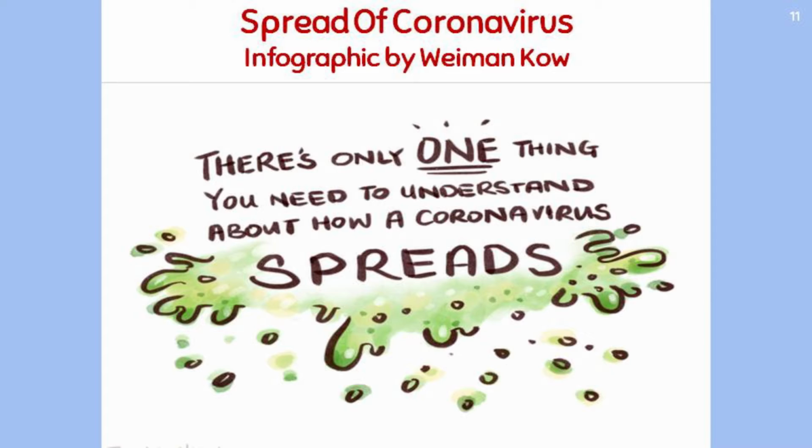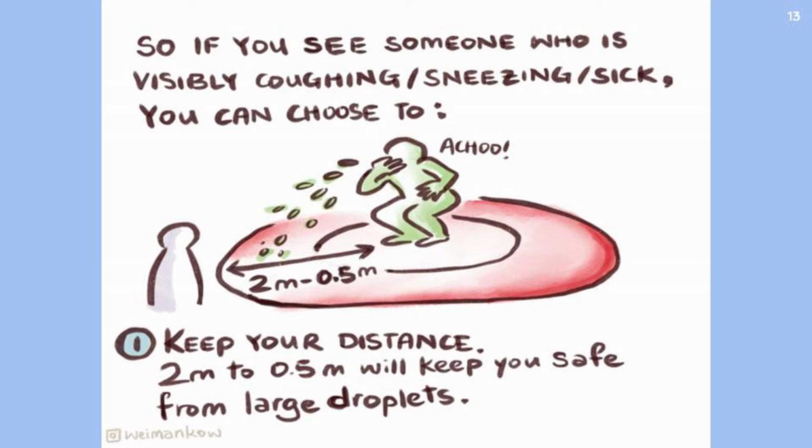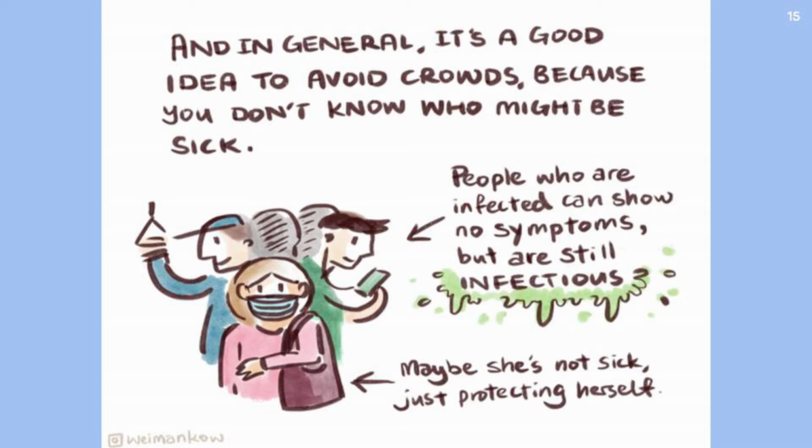There is only one thing you need to understand about how a coronavirus spreads. The virus spreads when droplets from a sick person get into your eyes, nose, or mouth. So if you're a healthy person, you will get the virus. If you see someone who is visibly coughing, sneezing, sick, you can choose to keep your distance, right? At least 2 meters. It should keep you safe from large droplets. Or you can give them a mask so that they can cough or sneeze into it and protect everyone else nearby. It's usually recommended that the sick person wears the mask. And in general, it is a good idea to avoid crowds because you do not know who might be sick.